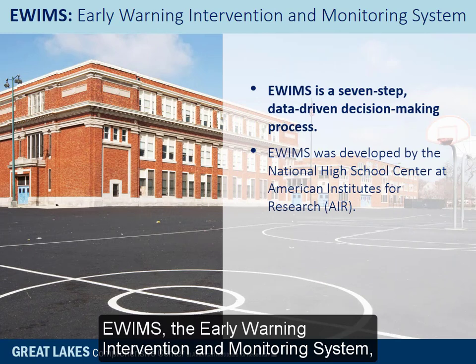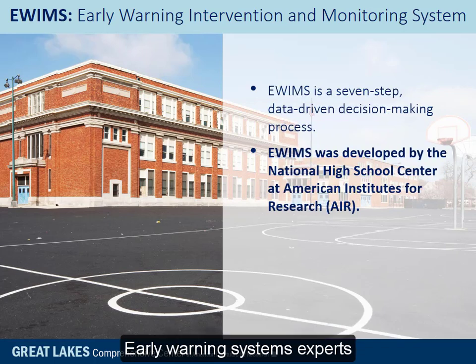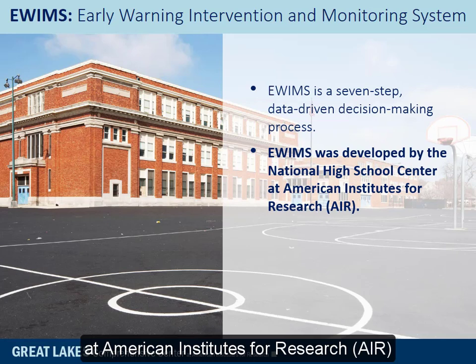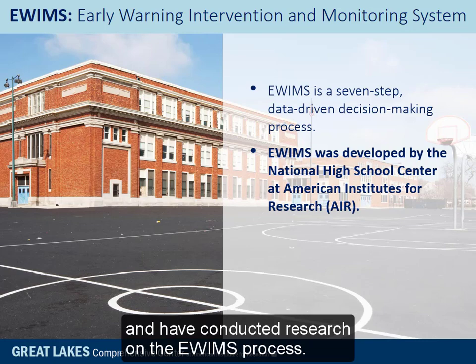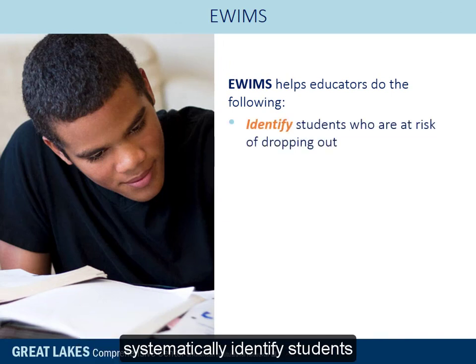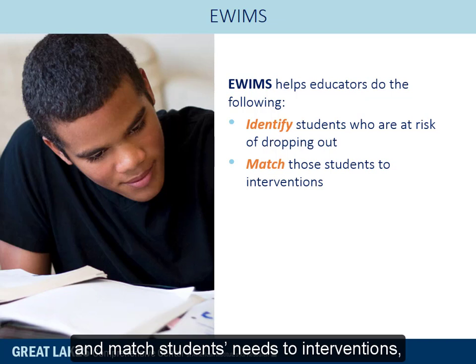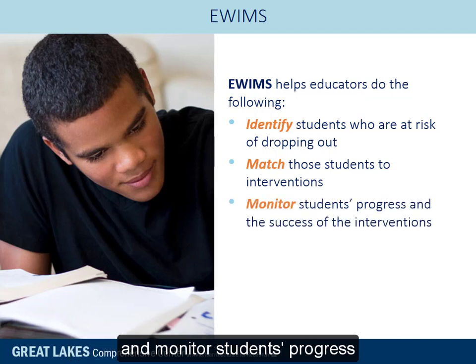EWIMS, the Early Warning Intervention and Monitoring System, is a 7-step, data-driven decision-making process. Early warning systems experts at American Institutes for Research, AIR, developed EWIMS tools and guidance and have conducted research on the EWIMS process. EWIMS helps educators do the following: systematically identify students who show signs of being at risk of dropping out of school, examine the underlying causes of risk and match students' needs to interventions, monitor students' progress and the success of the interventions.